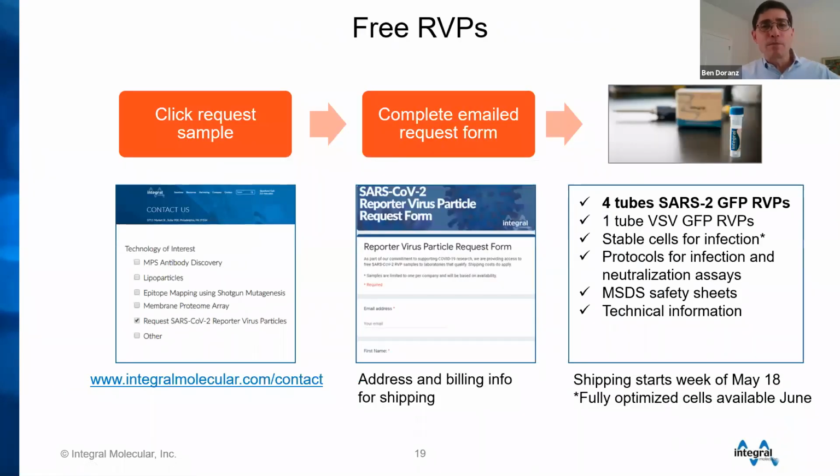So for free RVPs, as I said, we're giving these away. If you're interested, there's only 2 steps you need to do. Click on our website, go to the contact page, and check this little box. You'll get an email from us, a form to fill out, and send that form back to us that has your address and your name and where you're from.